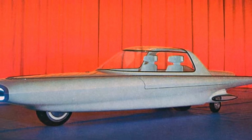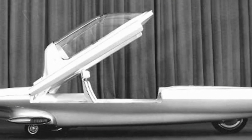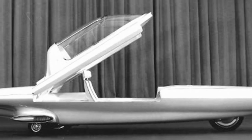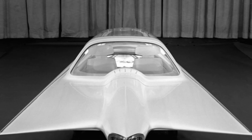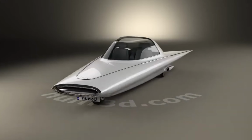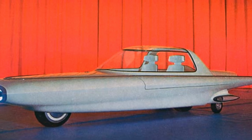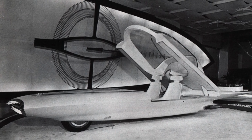The Gyron was Ford's vision of urban transportation in the year 2000. 2 wheels, a glass bubble cockpit, and a gyroscope to keep it all balanced. The design was pure space age. Think of a cross between a motorcycle and a UFO, and you're getting close. The body was sleek and aerodynamic with that distinctive Ford styling that screamed future.